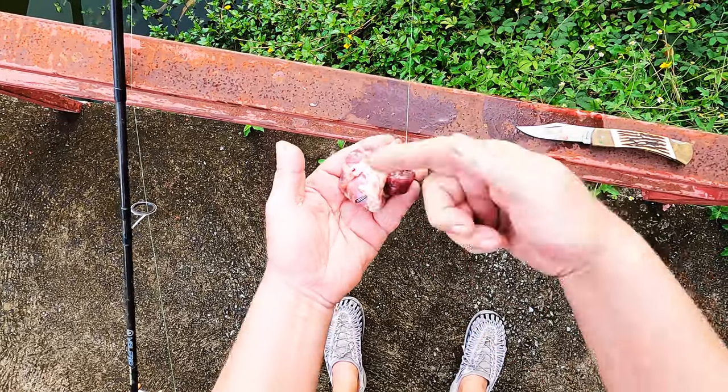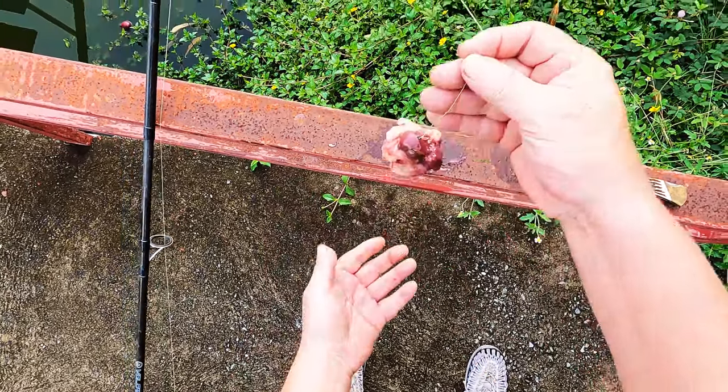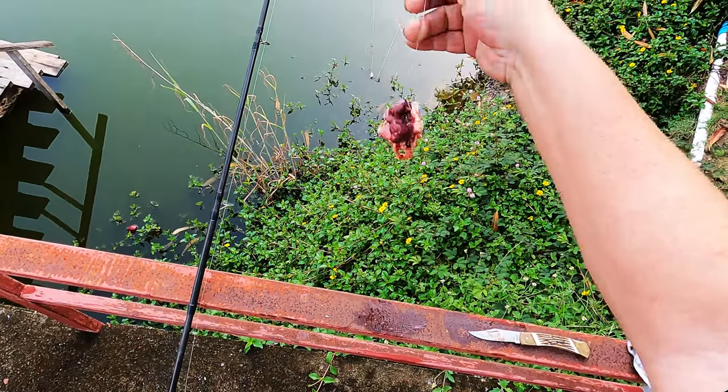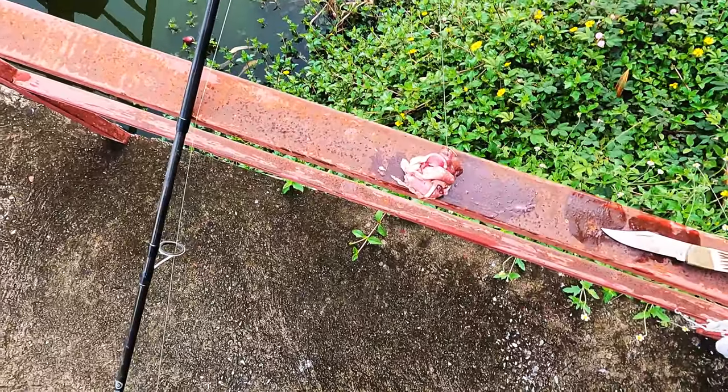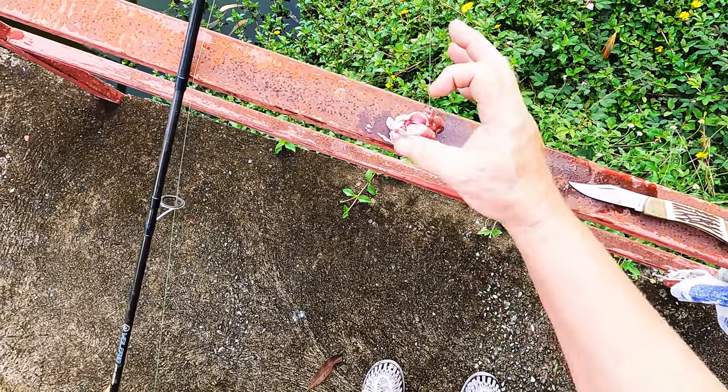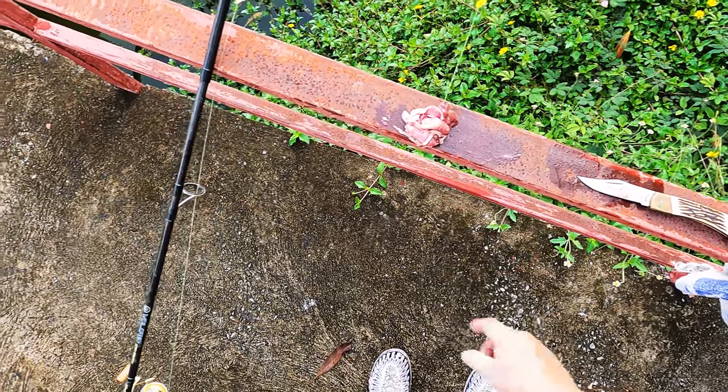And then I start hooking the gizzard and kind of wrap it around the liver, hoping to keep the liver on there. I've got frogs over there, I've got shrimp over there, I've got some small crabs, sea crabs, the little small ones. So I've got a lot of different styles of bait. We're gonna start with the liver.